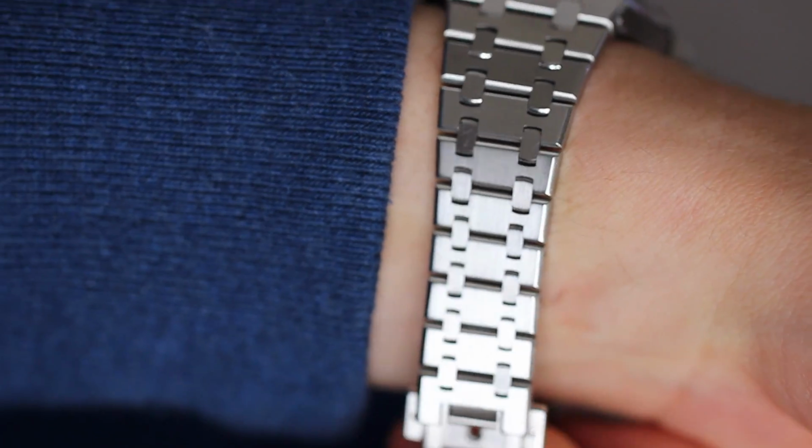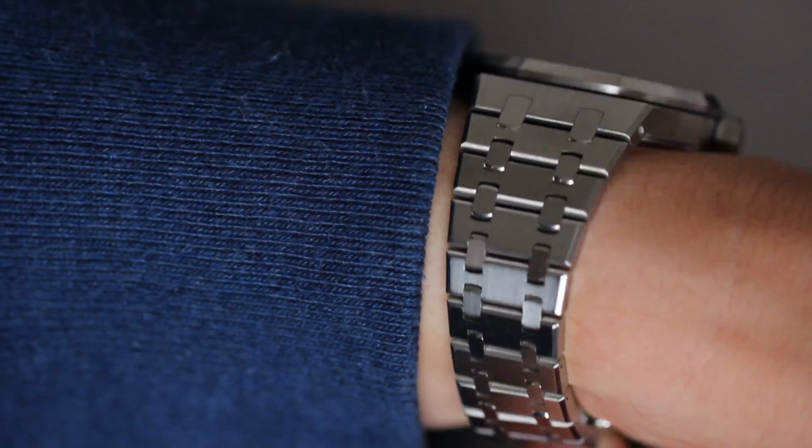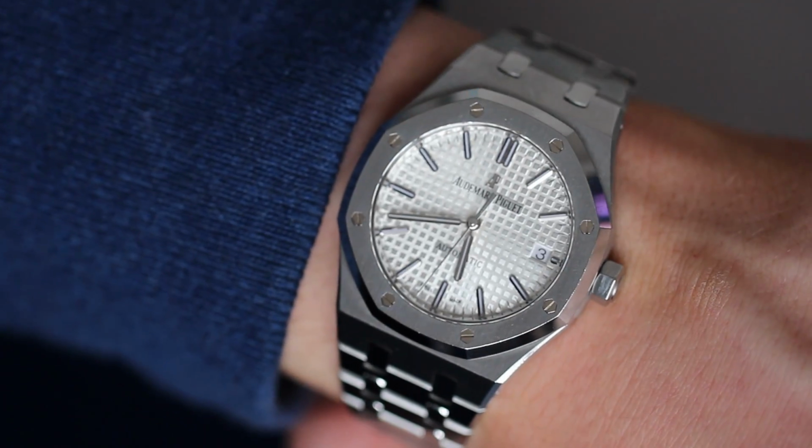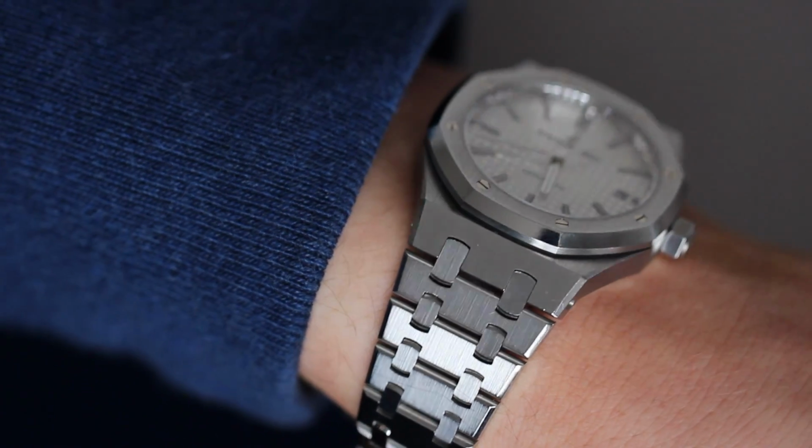The bracelet's definitely my favorite feature about this watch. The way it shines the light off is just so special. There's nothing like it. It's 100% hands down the best bracelet in the game. And it's so comfortable as well. If you compare the links to an oyster bracelet, say, they're really small, and that allows them to conform to a wrist much better than a larger linked bracelet.